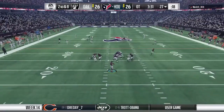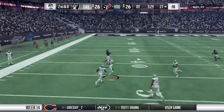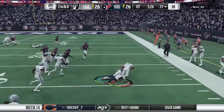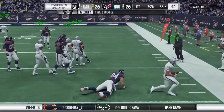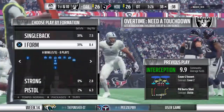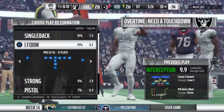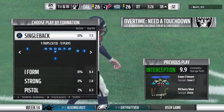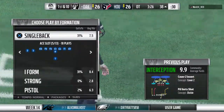Now it's Watson. He's going to let this one go deep. Oh, and it's intercepted. Picked off by Gary and Conley. And this one will be returned to right around the 38-yard line. A costly mistake here in OT. And you know what they say, when you throw an interception like that in overtime, you don't usually get a chance to throw a second one.